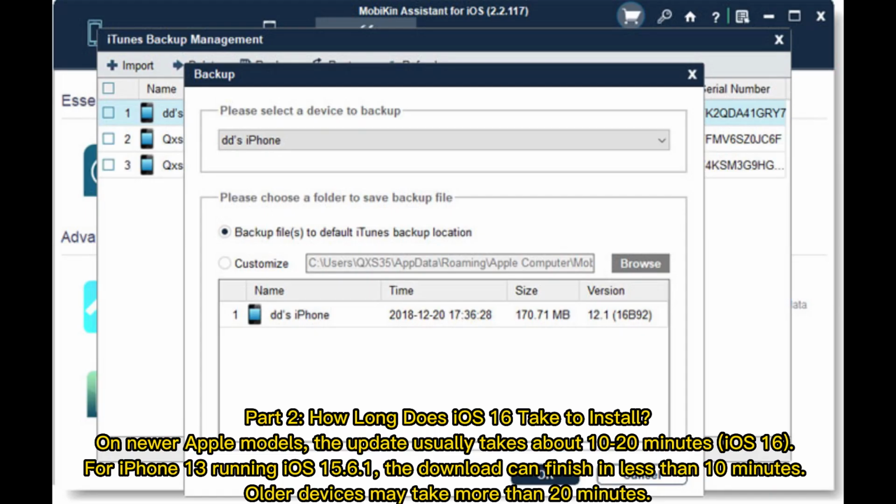Part 2. How long does iOS 16 take to install? On newer Apple models, the update usually takes about 10-20 minutes. For iPhone 13 running iOS 15.6.1, the download can finish in less than 10 minutes. Older devices may take more than 20 minutes.